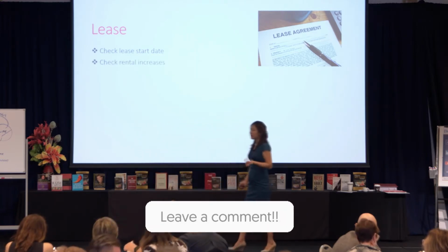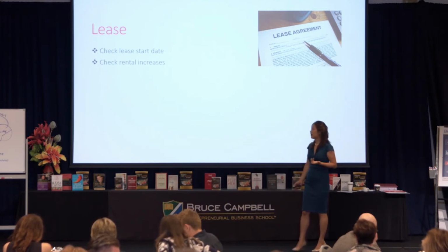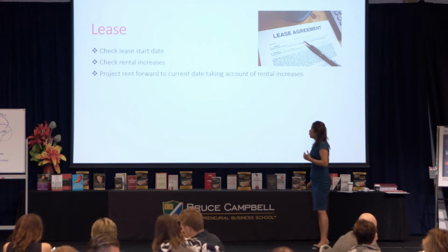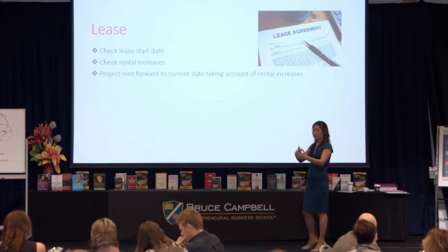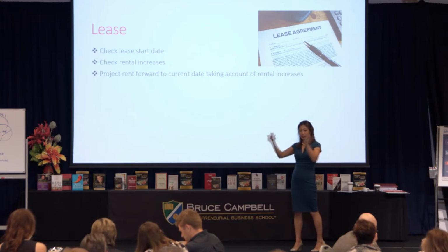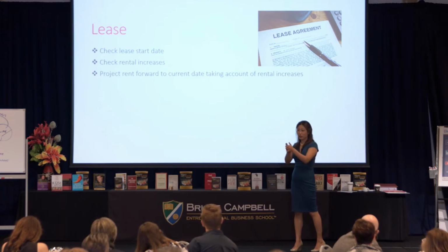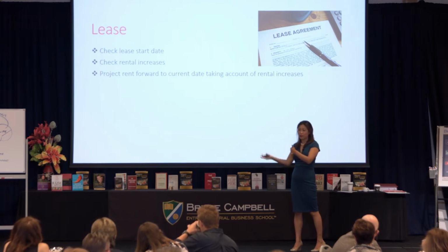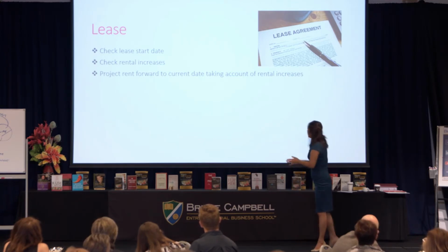So I check the start date of the lease, I check the rental increases. So how much rental increase do I get per year? I project the rent forward to the current date, taking into account all the rental increases. So if it's a 10-year lease and I'm buying in at year 5, I want to be calculating the rental increases to make sure that I'm matching. And then I can go and get some paperwork from the vendor to say, show me the income coming from the rent so I can match up to make sure that rental increase has been applied.